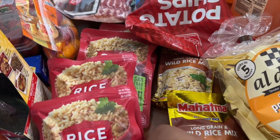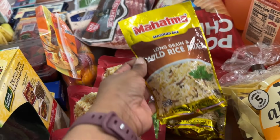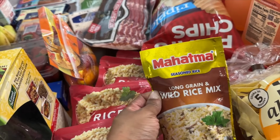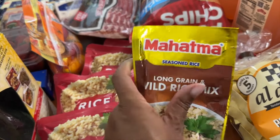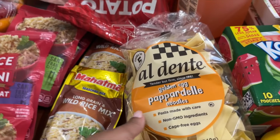Also amazing, they had this Mahatma long grain and wild rice mix. Last week I picked up the yellow rice. They were 69 cents a piece, so I picked up the wild rice this week. This was nice and interesting.